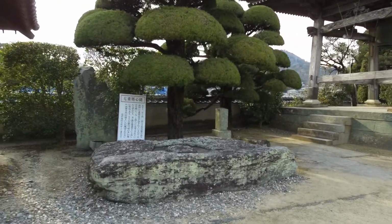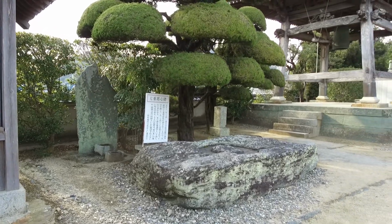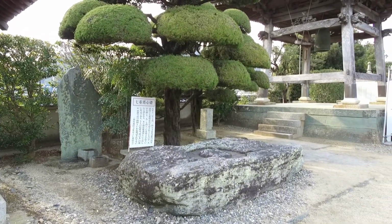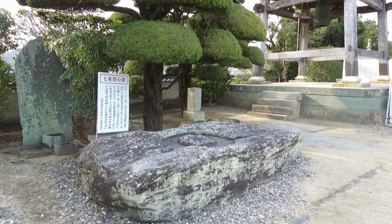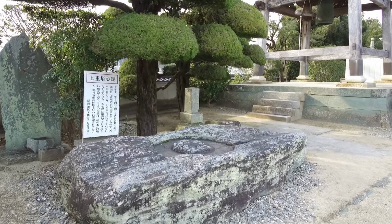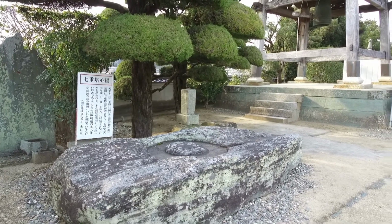The Kokubunji, when they were originally built, all had a main hall and a pagoda attached to them, and this is a foundation stone to the original pagoda. I'm assuming this is where the central pillar that holds up the pagoda probably rested.